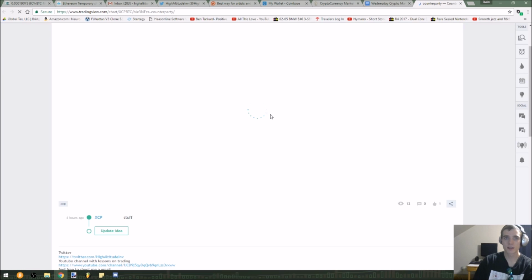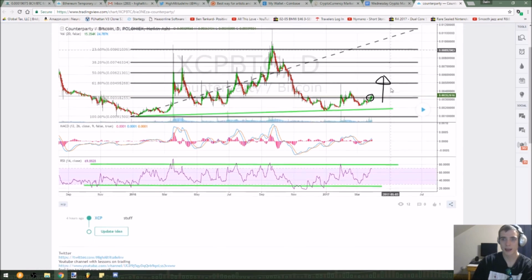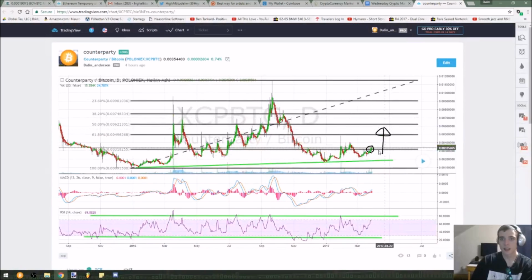Again, you can check out all of these views on all of these ideas on tradingview.com under my Dallin_Anderson account. So this is pretty undervalued. It's come up to break above this resistance fib right here, and I think it's going to break above pretty high now that it's started to break above it.